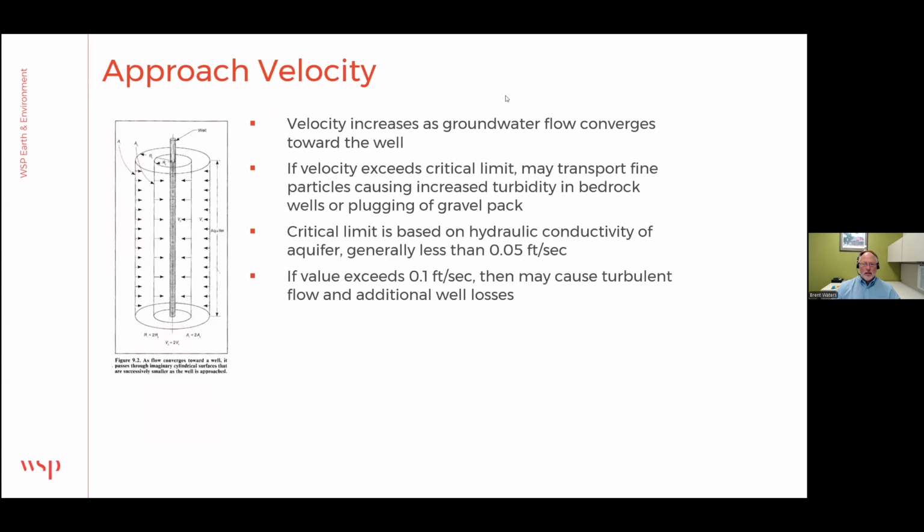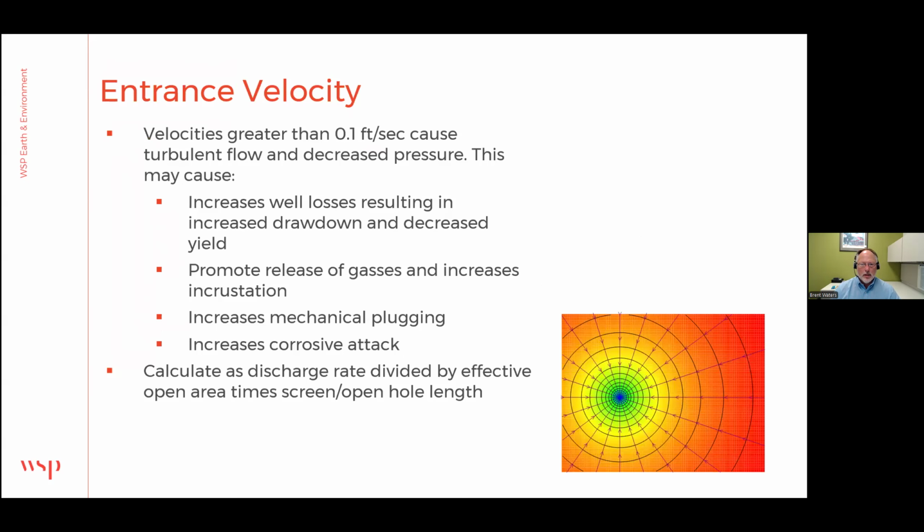Approach velocity: as groundwater moves towards a well, the flow vectors converge, and if the velocity exceeds a critical limit, it may transport particles into the gravel pack and into the well screen, and it may cause turbulent flow. So your approach velocity, outside the borehole at the borehole wall, should be less than 0.5 feet per second. If the value exceeds 0.1 foot per second, it may cause turbulent flow and well losses. The entrance velocity is more important. It should never exceed 0.1 feet per second. That will cause turbulent flow and will decrease the efficiency of the well and increase your pumping costs over the long term.